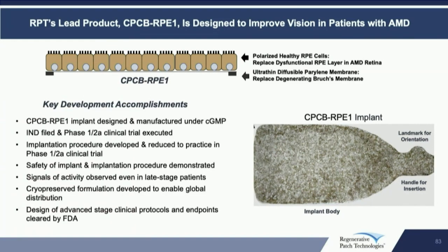We have the implant that was manufactured under cGMP guidelines. An IND was filed, phase 1 and 2 clinical trials were fully executed with the implant procedure developed, reduced, and refined to clinical practice, and the safety monitored, which we'll discuss in the following slides.